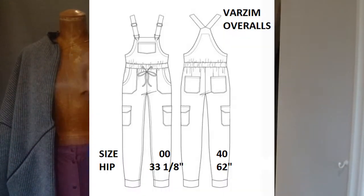But you had made the Itch to Stitch Varzim overalls, the newest pattern from Itch to Stitch, and it sounded so great with an overall that was made of knits. So I just want to make it. This probably will take into December to make, but I will start them and we'll see how far I get.